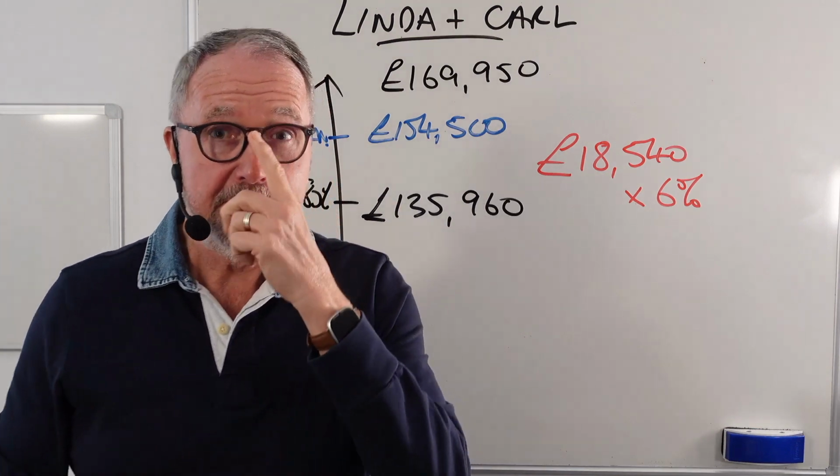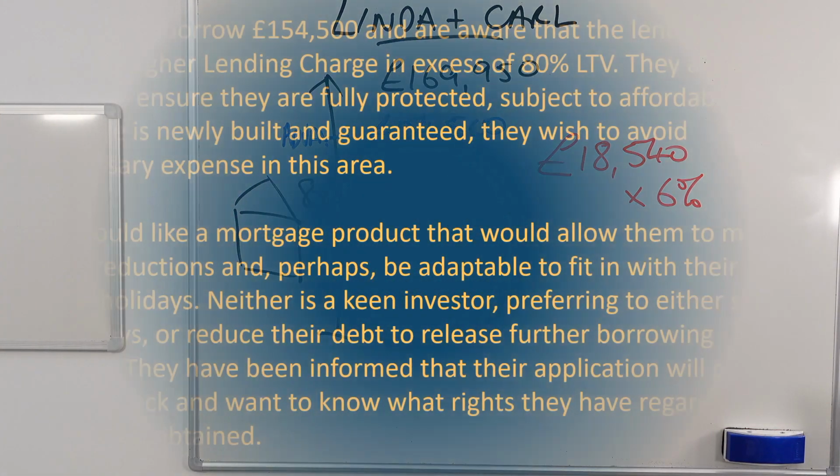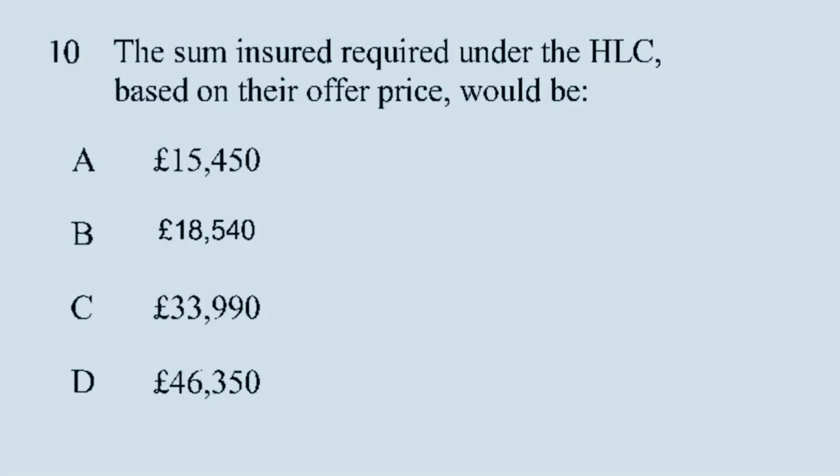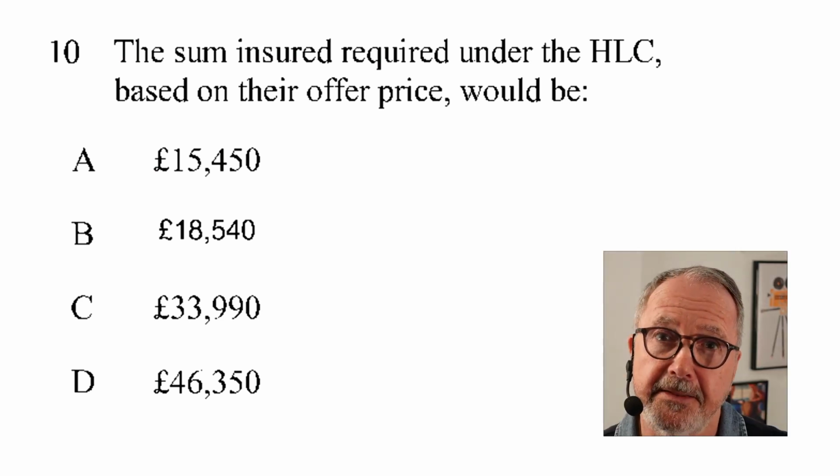So that's one. So just whiz back to the case study very quickly so we can see where that one is, if we just head over to the question, which is here. And as you can see, the answer there is B. It's quite clearly there for you, isn't it? So interesting case study, that one.